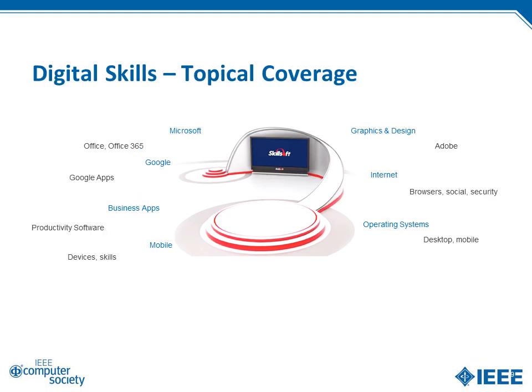On the digital skills side, we split it so that IT skills are the skills that IT professionals need: how to code, how to maintain data centers, how to work with servers, those kinds of things. Digital skills coverage is more the office and mobile applications that we all use to do our jobs, even as IT professionals. So this is where you're going to have coverage on Office 365 and Google Apps, how to use iOS, how to use Adobe Captivate, and things like that. So that's the topical coverage for digital skills.